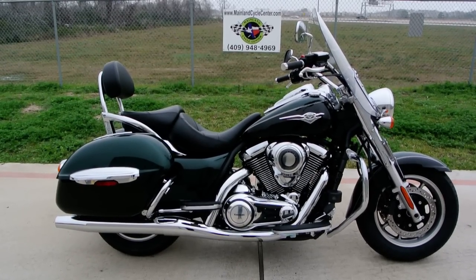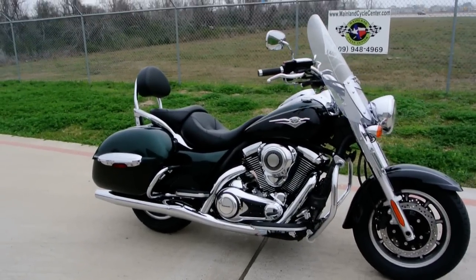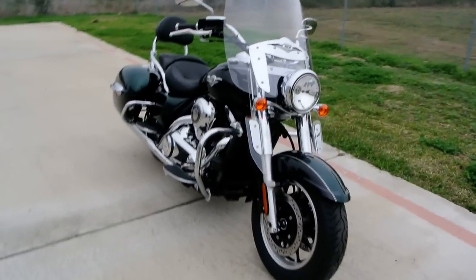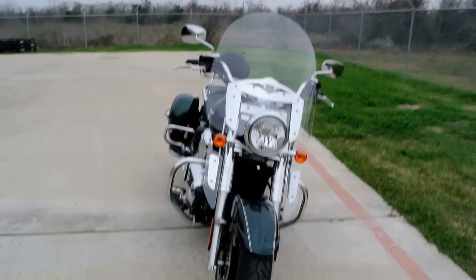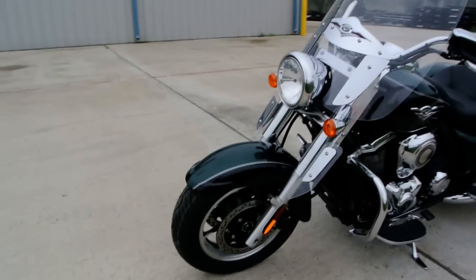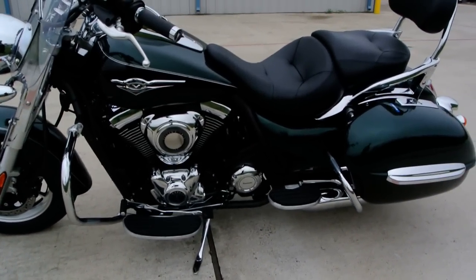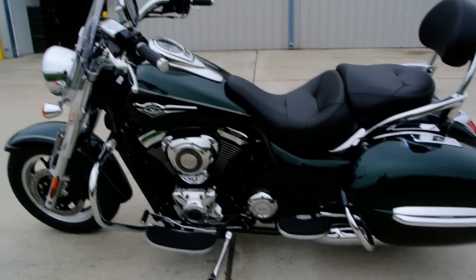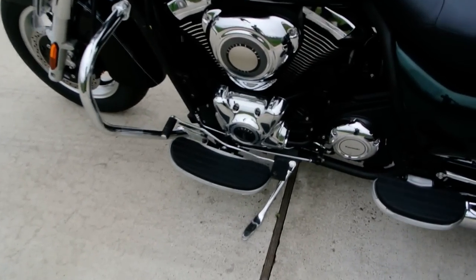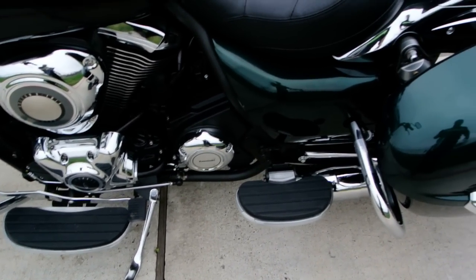Today we're going to take a look at a 2012 Kawasaki Vulcan 1700 Nomad. The Nomad is just a fantastic bike. Has electronic cruise control, fuel injection, alloy wheels, dual disc brakes in the front, a single disc in the back. They're belt drive, big comfortable seat. They've got driver floorboards with a heel-toe shifter, passenger floorboards with a heel-toe shifter.